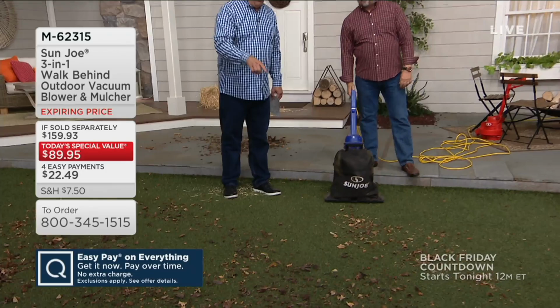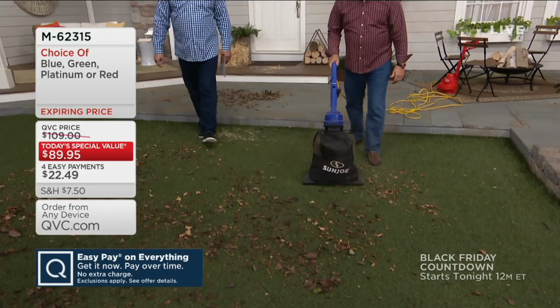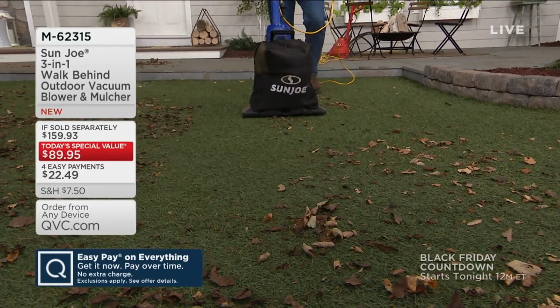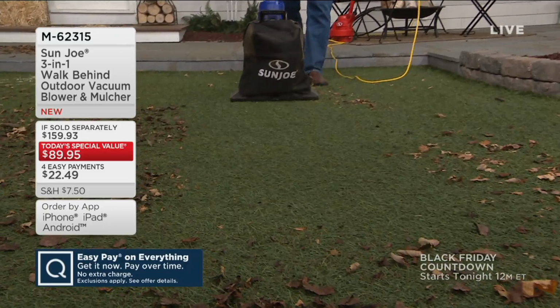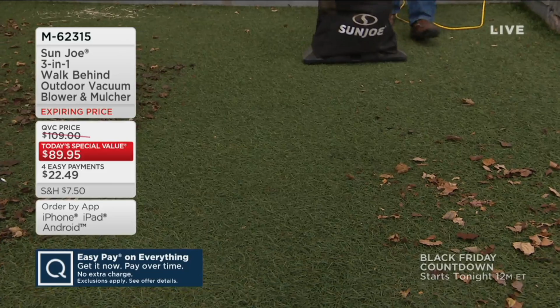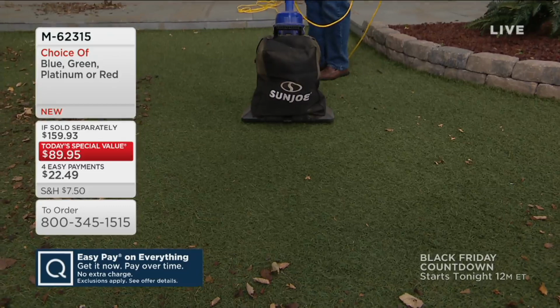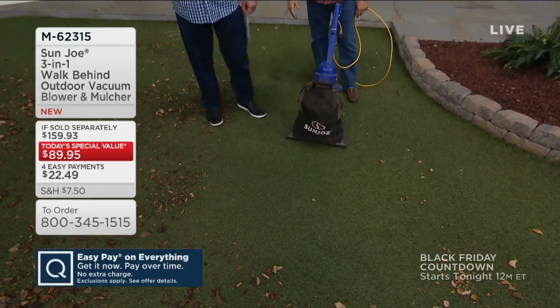This is going to allow you to get out here, and we're going to literally vacuum the lawn. Watch this. I'm just going to hit the button. Vacuuming the lawn. Look. And not only did we vacuum, we mulched at the same time. So now all this volume is turned down into little tiny bits of mulch.